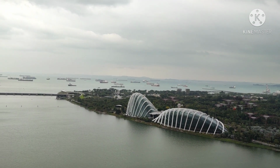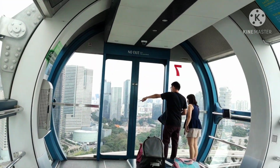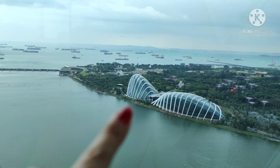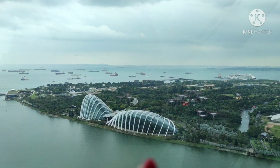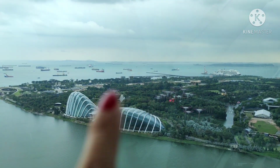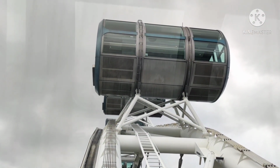On this side of the capsule, you can see the Gardens by the Bay. Most of this area there, the land is reclaimed. Before, they were sea, and then they reclaimed it and made it into land. Marina Bay Sands. There is Marina Bay Sands outside, the view of it up in the sky.